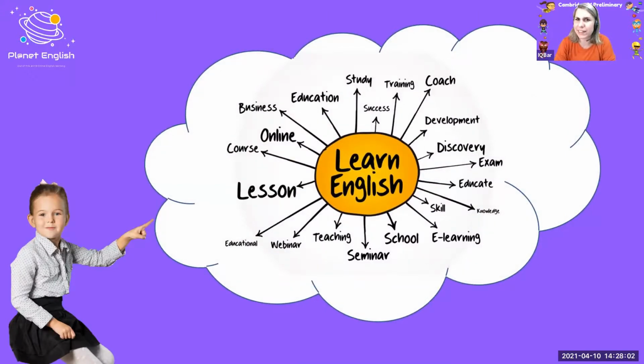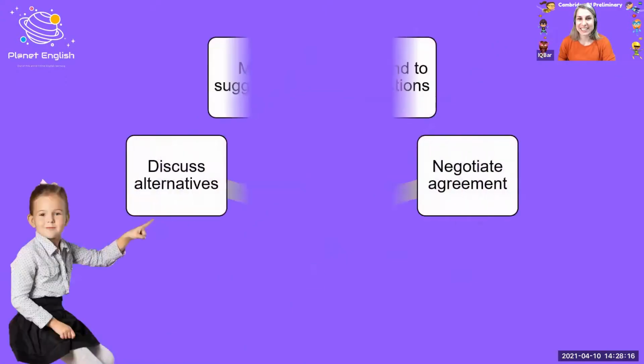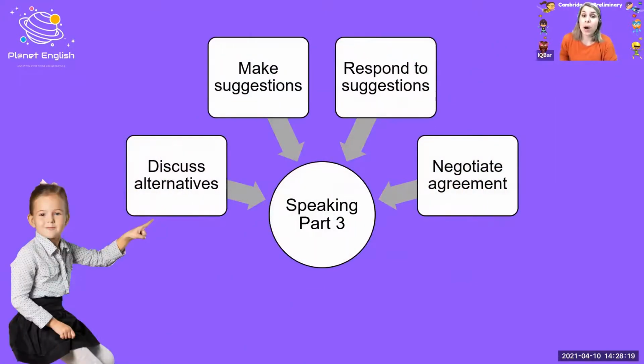This is how we learn English. Here are some branches. School, that's where we learn. Online, fantastic. Good. And we can study. In the speaking part 3, we can take a look. Here is another mind map. We discuss alternatives, make suggestions, respond to suggestions, and we negotiate and make agreements. So these are some things that we do in the speaking part 3. How exciting.